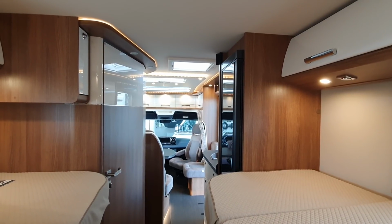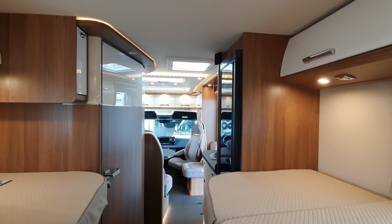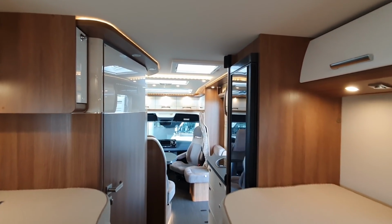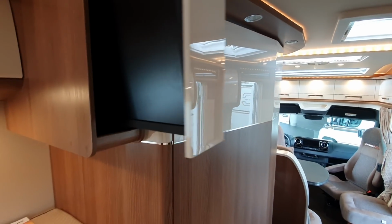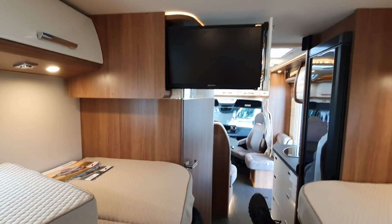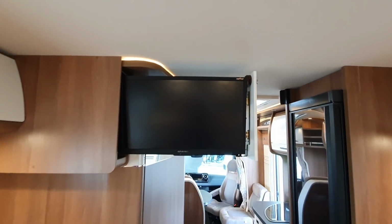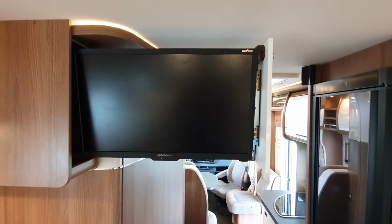And I do appreciate having the front storage rather than another bed. Of course, this is a semi-integrated van, and you do not get beds over the cockpit in semi-integrated vans. You get them over the table. Now, the reason I'm doing this, I want to show you this. There's the television. So I'm back in bed now, and that's how I'm going to watch the television. So if I need to use the toilet, I'll have to duck my head, of course, but I think that's quite a good option.